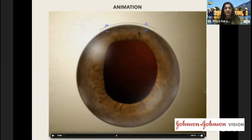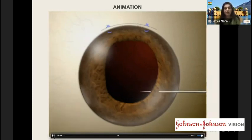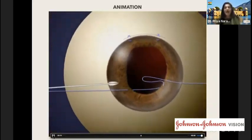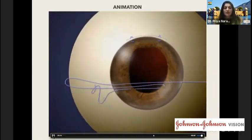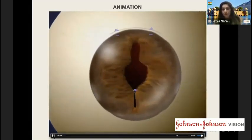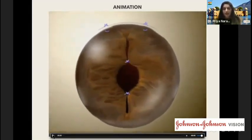So when we have cases like this, we just try to do a single pass four-throw pupilloplasty, just try to close down the pupil from either side and try to get a round pupil in this. So this is what the two-fold technique is all about. This animation was just to explain how to go ahead with the procedure. This is a single pass four throw. Four throws have been taken through a single loop. You just slide it inside and then you cut it off.